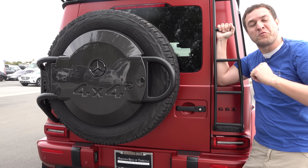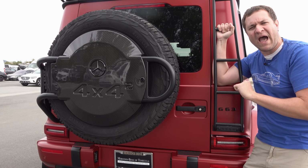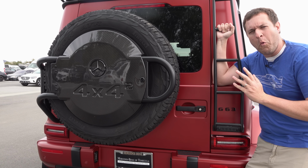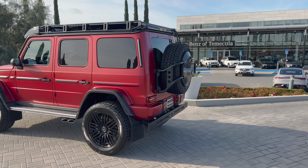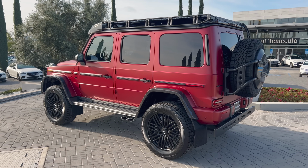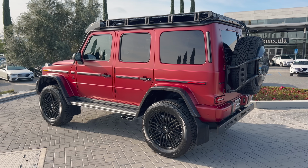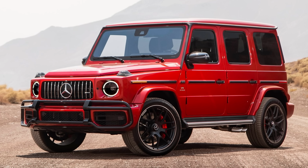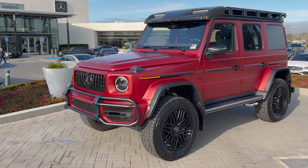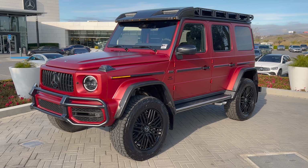All right, time for the quirks and features of the new AMG G63 4x4 squared. And I'm going to start with a question you might have, which is, what exactly is this thing? What the hell is Mercedes doing building this vehicle? The answer is, like I said earlier, this is a G-Wagon monster truck. It is literally a Mercedes-AMG G63, the high-performance version of the G-Wagon, lifted up with higher ground clearance and more off-road capabilities. It's essentially like a factory off-road modified Mercedes G-Wagon.